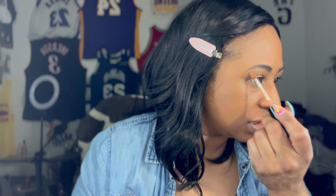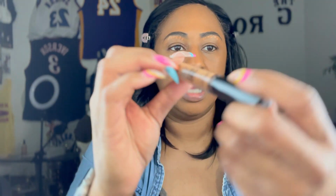Like I said, I'm not an expert. I ain't gonna say I don't know what I'm doing. But I've been using this since I ran out. This is the NYX Can't Stop, Won't Stop Contour Concealer. And it's a corrective. And this is in the shade Mahogany. And the code is CSWSC16.